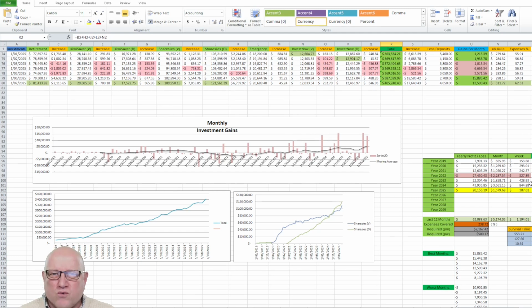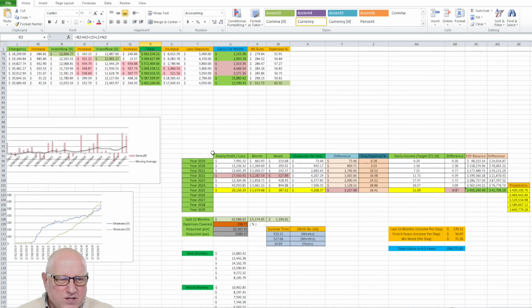Let's move over to the right-hand side. So this is now tracking year to year. So in the year 2019, i.e. the 1st of January to the 31st of December of 2019, we made total yearly profit loss of almost $8,000, and that equates to $153.68 a week based on that.